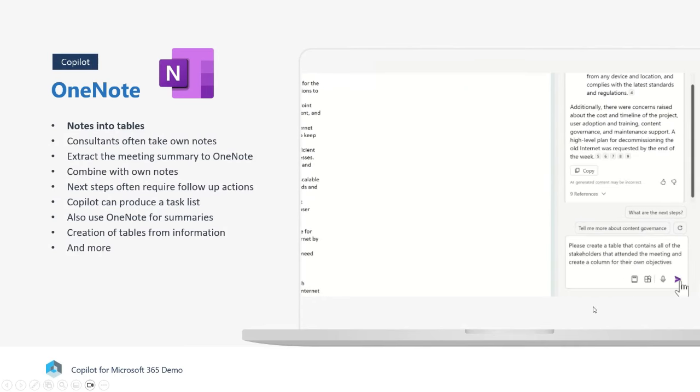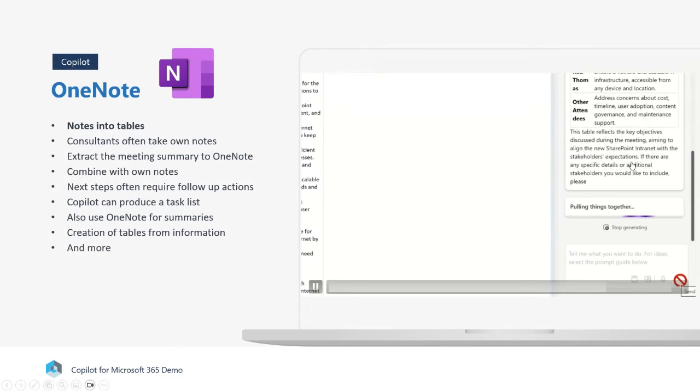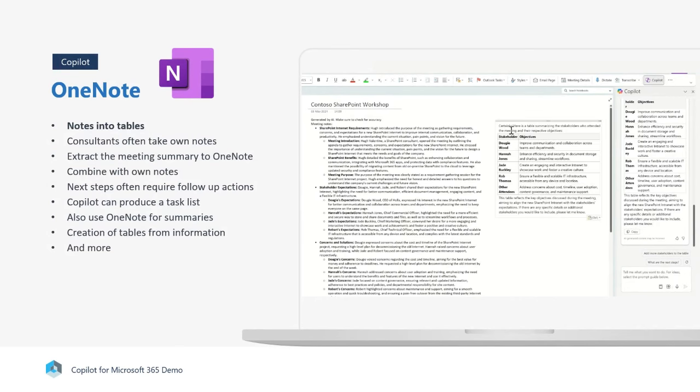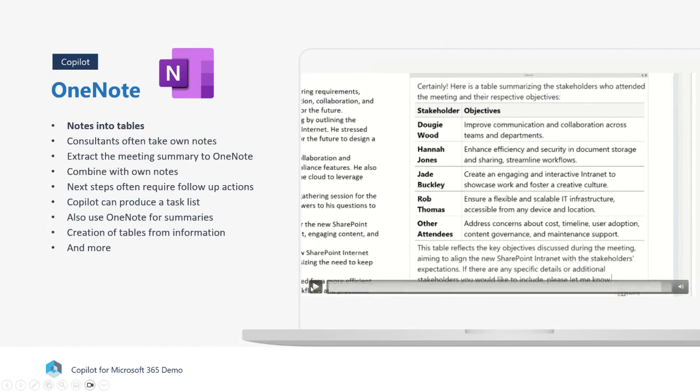I could also ask it to create things like tables. So Copilot could create a table of, for example, all the stakeholders from that particular workshop. And then I can paste this alongside the notes that I've been taking during the meeting, which fleshes out all of the things I'm going to need for my workshop report afterwards. I didn't include it in this example, but you could have that table include the stakeholder, their main objectives, what they're most concerned about, and what they're most excited about.